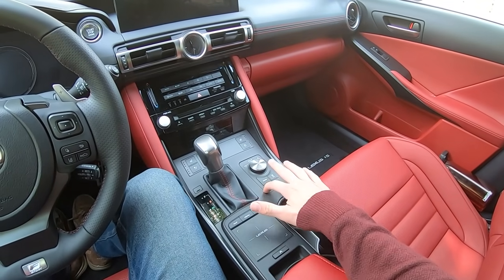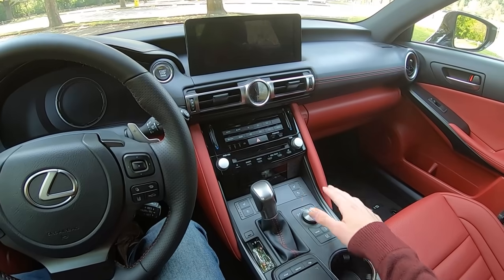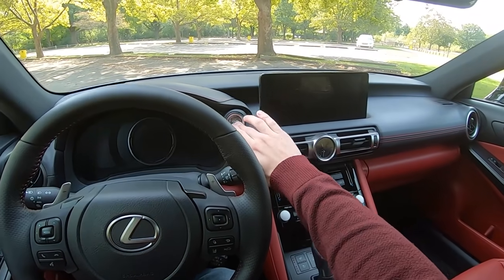Center console, very Lexus reminiscent. No big revolutionary decisions here other than we fire up the system.